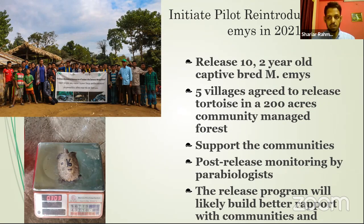And we believe that the release program will initiate a better rapport with the communities and other stakeholders, because historically there are so many other captive breeding projects in Bangladesh which initiate the captive breeding very successfully. However, a lot of those programs fail to reintroduce in the wild. So captive breeding programs can often be seen negatively in this country.